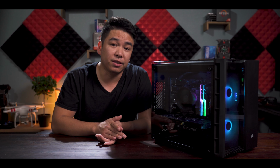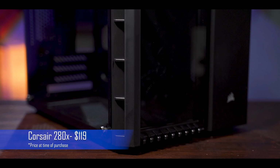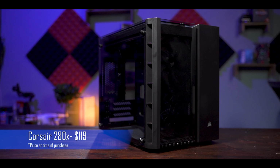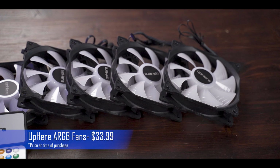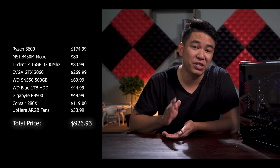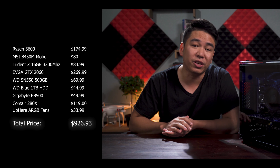Let's move on to our case. We have Corsair's 280X Mini ITX case in black. Now, I really like this case. However, it's actually pretty expensive, especially if you buy it with the Corsair LL RGB fans with it. Now, I got the case with no RGB fans included and just purchased a set of aftermarket RGB fans, which reduced the cost by a little bit. And our total came up to be $926.93.